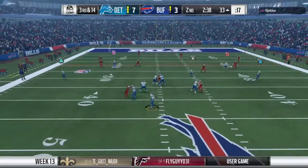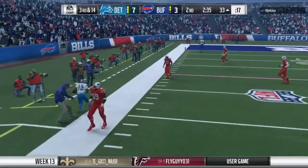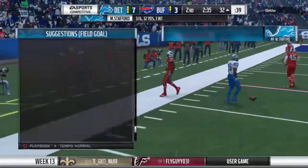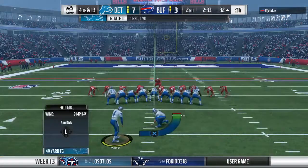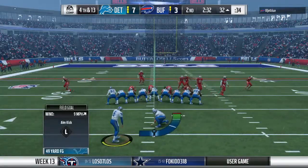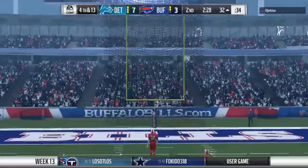Third and long. It's Stafford. It's brought in left side by Tate. Good defense holds him to only a yard, and it'll be fourth down. Partner, I think that completion takes the definition of dink and dunk to a different level, doesn't it? It does, and the defense was right there, kind of played into their hands.